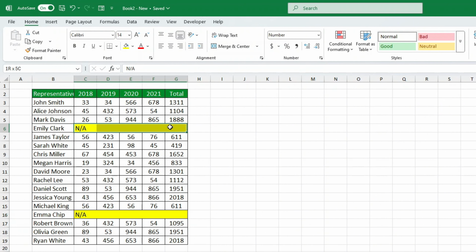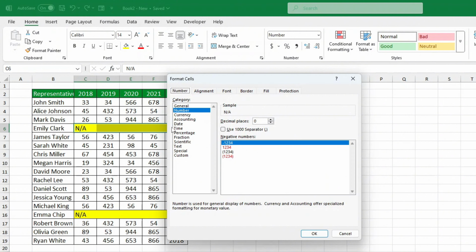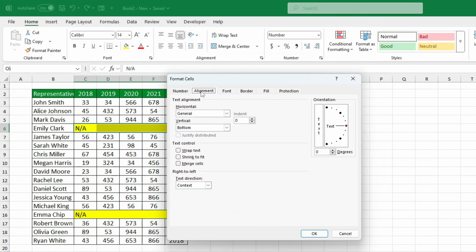Select the cells you would have merged. Open the Format Cells dialog box, Ctrl+1 on your keyboard. Go to the Alignment tab. In the horizontal drop-down, select Center Across Selection. Click OK, and you're done.